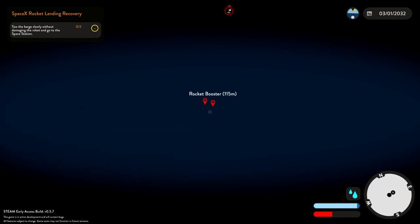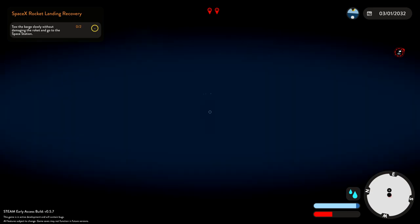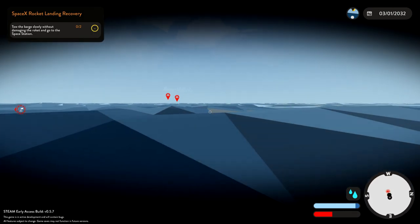So I don't know where the barge has gone. I don't know where the rocket booster's gone. But they're definitely not here anymore. So I guess that's not the best. Also, my boat is still moving, so it is going away from me. All right, whatever. What we can do instead is we'll turn the waves up, and we'll put a tsunami in, and we'll test this thing against the waves and the tsunami, and we'll see how it goes.